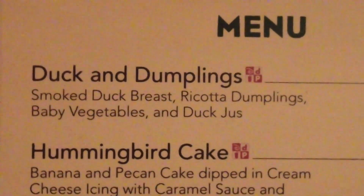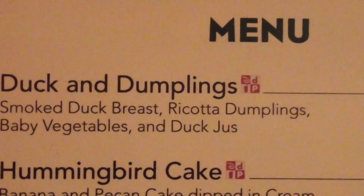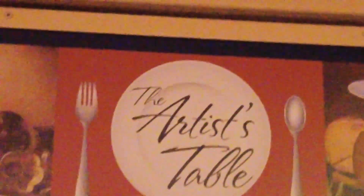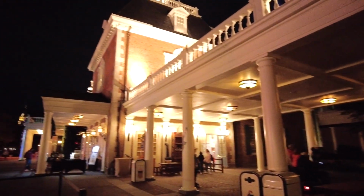Brandon is getting the duck and dumplings. It is smoked duck breast, ricotta dumplings, baby vegetables, and duck juice. It is $7.25. And this is at the Harvest Table. Here at, oh, Nadia got a little brochure. We're at the American Pavilion right here beside there.